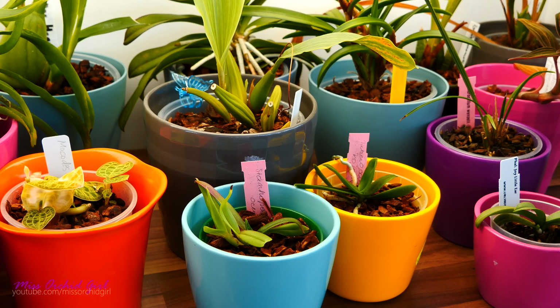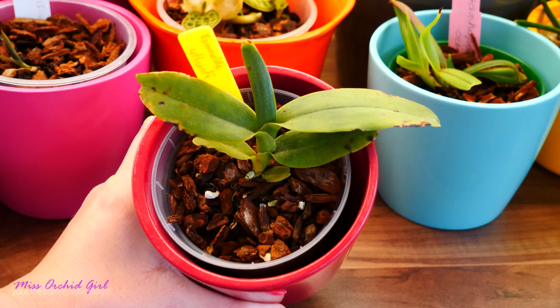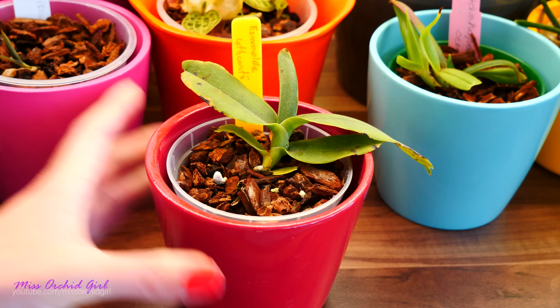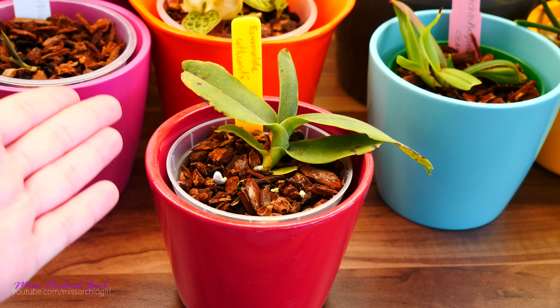What I want to start with is actually one of the most exciting developments, even though very improbable, but hey, a girl can dream. Let me show you what I'm talking about. So here's a little orchid which might not say much. It doesn't really look like much, but it is quite a special orchid, trust me. This is an Esmeralda cathcarti. It is a species and it's pretty rare.